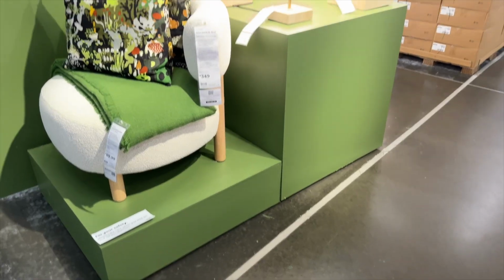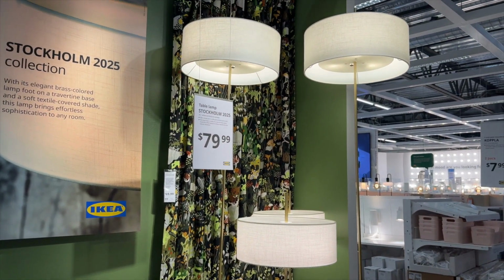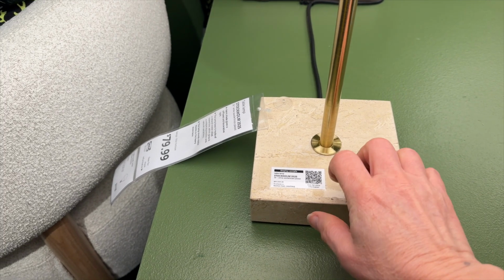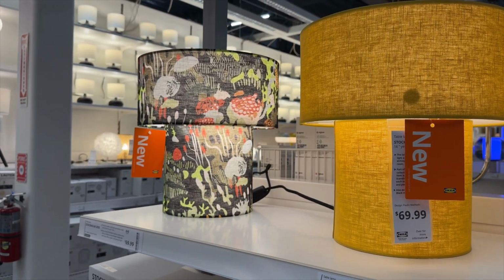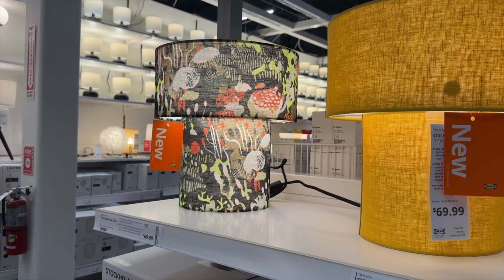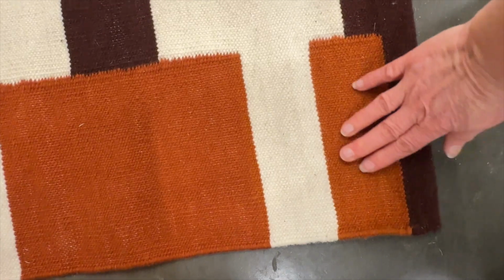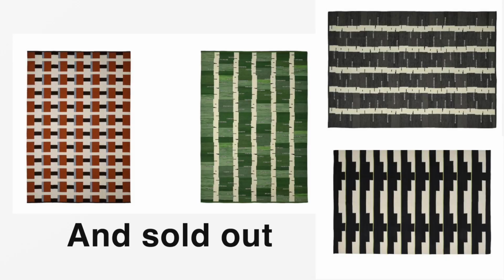The Stockholm collection also has some table lamps and floor lamps, and they have a nice, really heavy, solid marble base. So something completely different for IKEA. And these 2 fabric lamps, not my favorite colors, but they look great. I was able to check out the 4 new rugs in the collection, all 100% wool. They come in 2 different sizes, all pretty bold geometric prints.